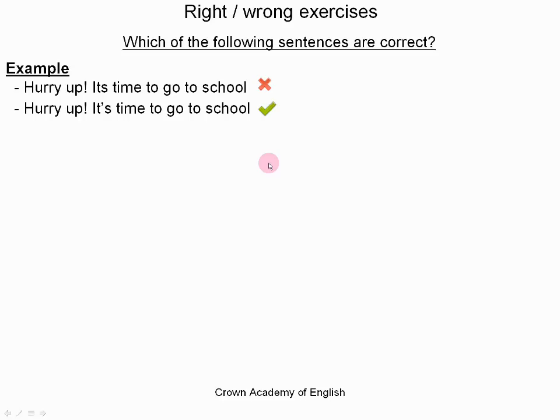Okay, so for the next few questions, I think there are 5 questions. I will show you the sentences to choose from, and then you will have 10 seconds before the answer appears on the screen. If 10 seconds is not enough for you, then you can pause the video when you see the sentences. Otherwise, you can just keep playing. So, question 1.